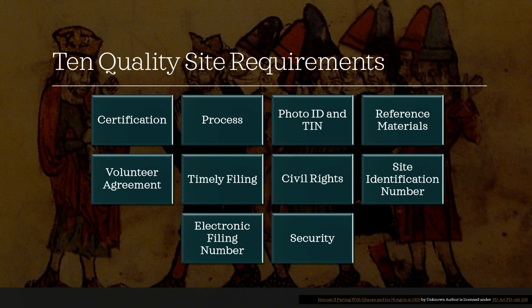Now I know what you're thinking. We just had a slide with 6 things on it, and now you've got a slide with 10 more things on it for me to remember? Don't worry, I'm trying to minimize this as much as possible, but we do have 10 quality site requirements.